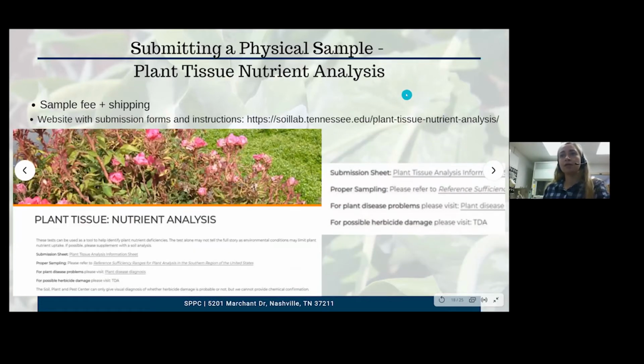Another thing, not just that, I might recommend above and beyond just a soil test, might be a plant tissue nutrient analysis. So sometimes getting an analysis of the nutrients in the plant tissue is also going to be a good way to tell if there's a nutrient deficiency in your plant. Again, this is a variable cost depending on what you want analyzed, and all of the good information on how to submit, how to sample your plants and ship them is going to be on the website.